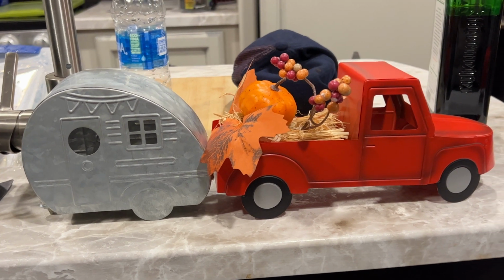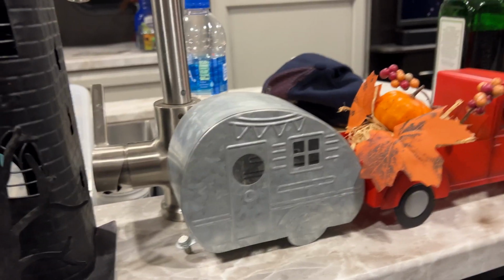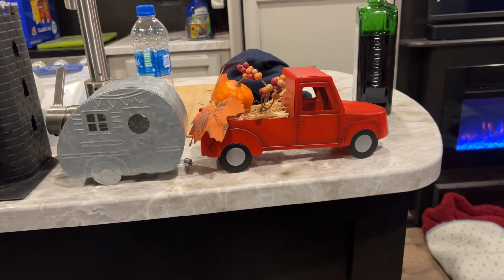Do I see anything wrong with this picture right here? It's a Chevy? I think, but I'm not sure. The camper might be backwards. That would be a little interesting towing down the road.